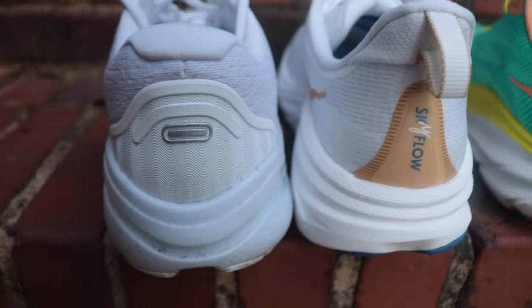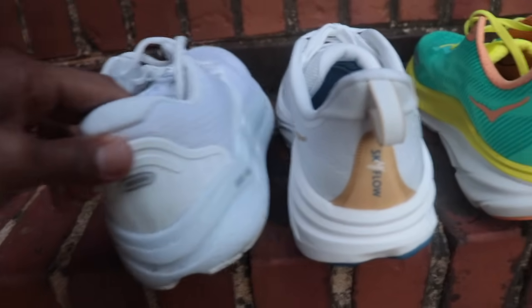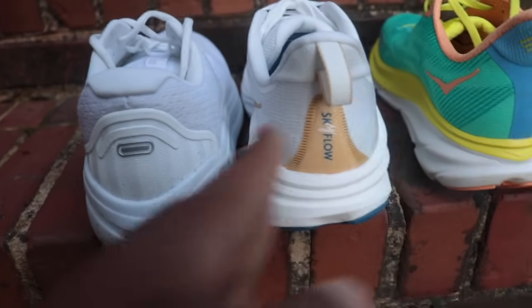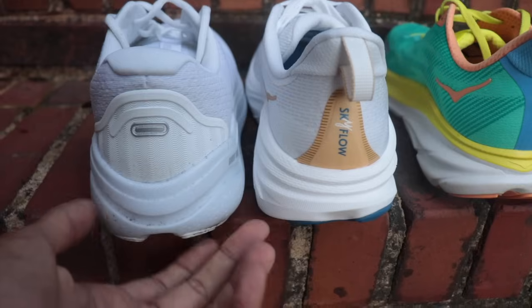And again, oh man, this guy needs to get cleaned up. That's the problem with the all-white shoes. Man, the Ghost Max is so white that it's almost blue. Look at it in comparison to the Skyflow. The Skyflow is normal white. The Ghost Max is blue white, but similar widths here.